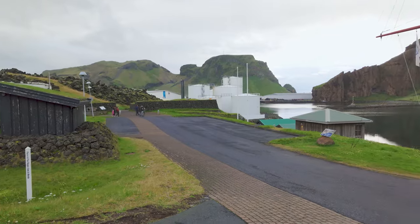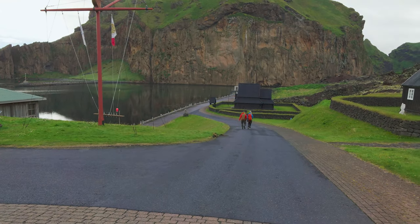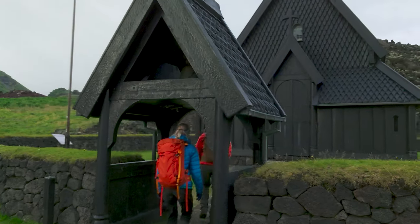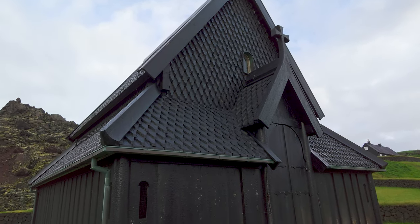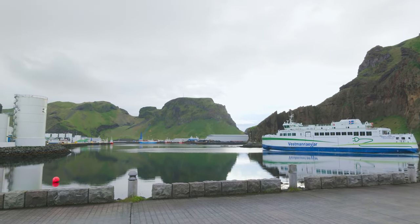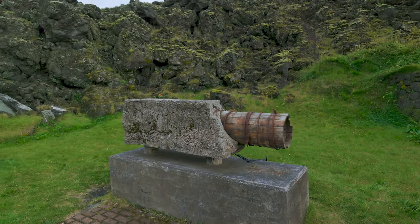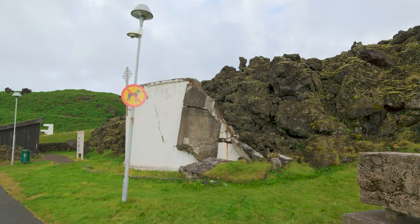Upon exiting the lava fields, you'll end up back at the harbour front and near a traditional wooden church that was donated by Norway to Iceland in the year 2000. This was to commemorate the 1000th year of Christianity coming to the island, and we were also very lucky to catch the ferry coming into port for the second last trip of the day. Also in this area, you can see what's left of the old water tank that was destroyed in the eruption of 73, as well as an old Danish fort which was used to defend the island from raiders.